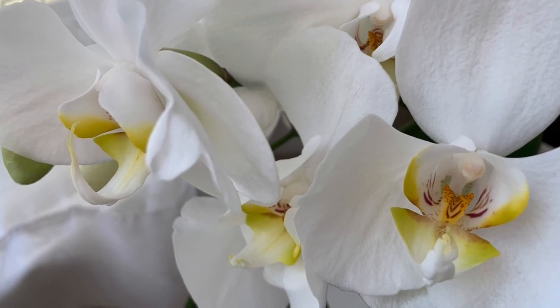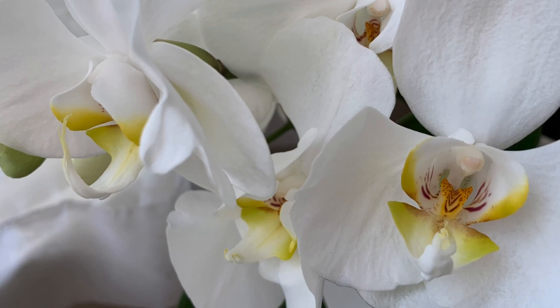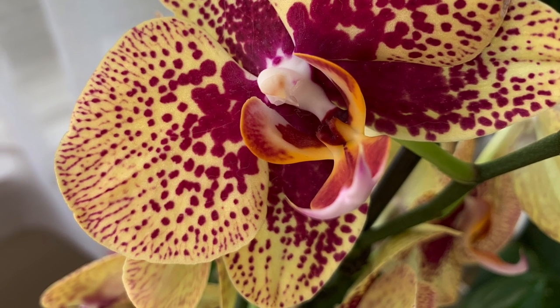When I say that orchids are a great value, I really mean it. A flower spike on a moth orchid will bloom for 2 to 3 months, and after a period of rest will bloom again and again, all for an initial investment of $10 to $15 to $20.